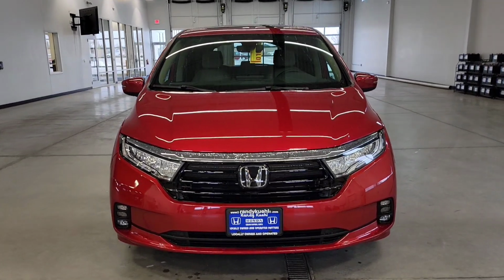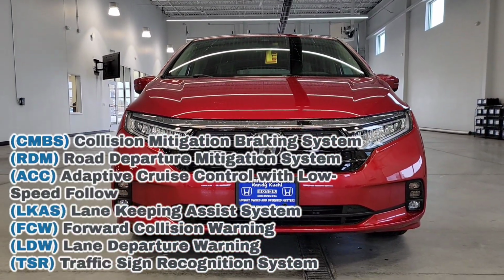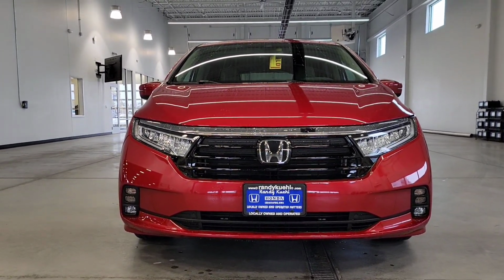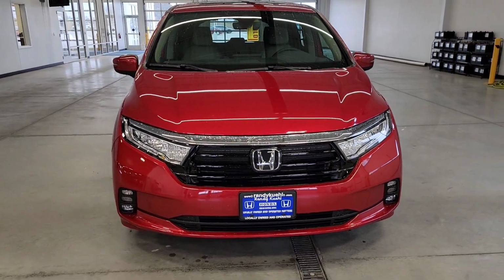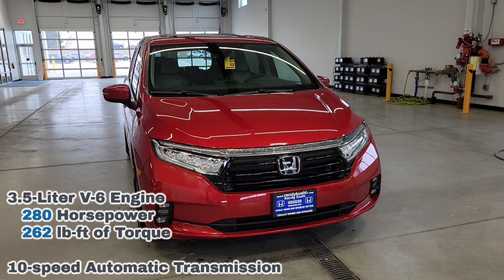Now, all your Honda safety features are standard. I'm talking about your lane keep assist, adaptive cruise, your forward collision and road departure, all standard with the Honda Odyssey. Now, you're going to have a 3.5 V6 with a 10-speed automatic transmission. I'm going to throw stats up there so you know exactly what you're playing around with, all right?